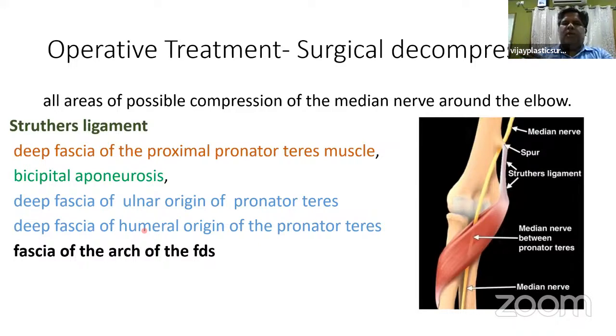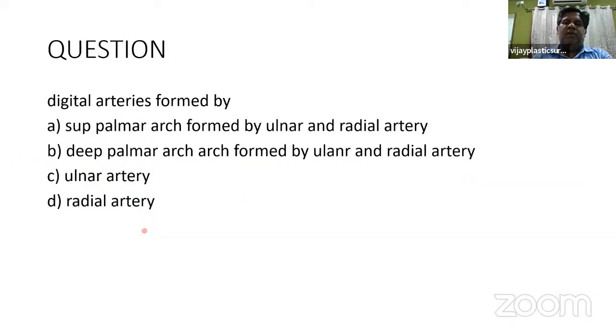All areas of possible compression of the median nerve around the elbow should be released: deep fascia, Struthers' ligament, which is the ligament from the spur of the humerus to the medial epicondyle, deep fascia of the proximal pronator teres muscle, bicipital aponeurosis, deep fascia of the ulnar origin of the pronator teres, the deep fascia of the humeral origin of the pronator teres, and fascia of the arch of the FDS. All should be released, and they are all shown in this figure.